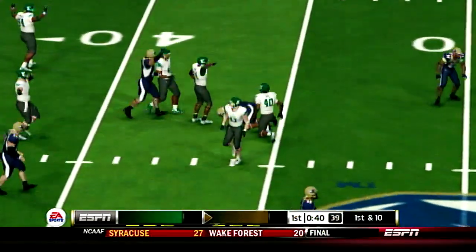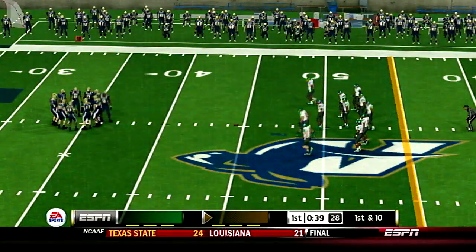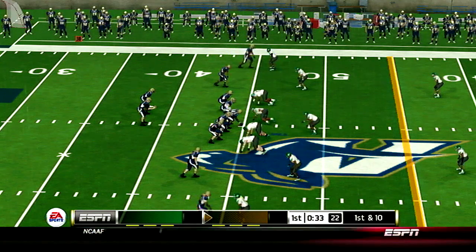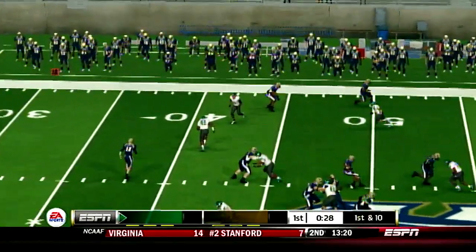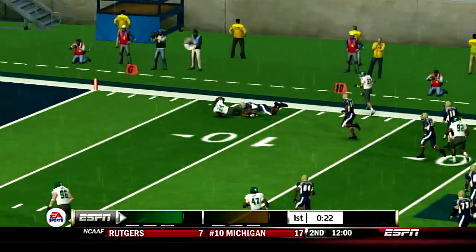Brought down at the 44. From their own 44-yard line, it's first down. Black five, he'll kill. Tries to thread the needle, and it's not going to work. Inside the 30. He's taken down at the 8.